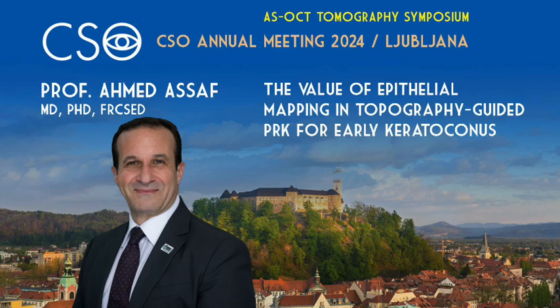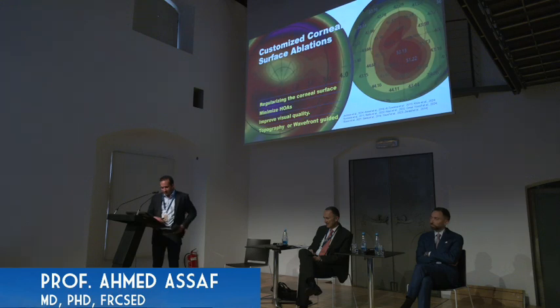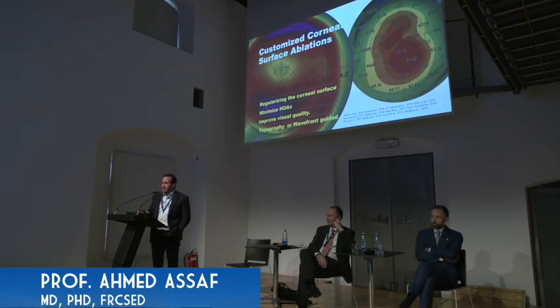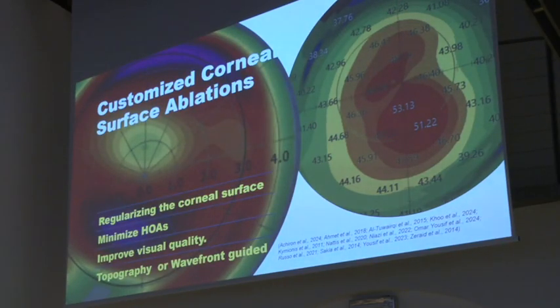Okay, you know that customized corneal surface ablation has been proven to regularize the corneal surface and minimize the corneal higher order aberrations, especially in cases of irregular corneas in early keratoconus. The aim is to improve the visual quality, and we can do it either topography-guided or wavefront-guided. I'm not here to argue which is better, the topography-guided or wavefront-guided, or whether you have to do it sequentially or simultaneously, but this is not what I'm going to talk about.